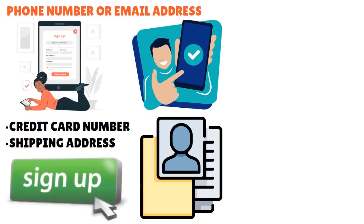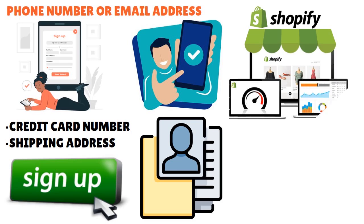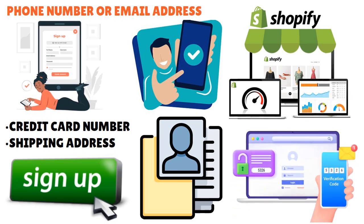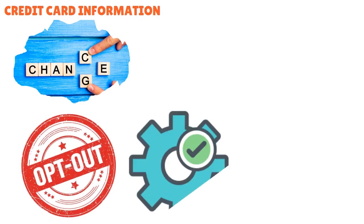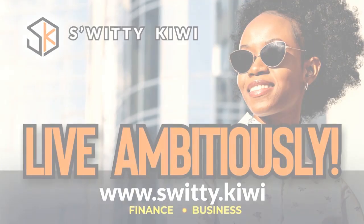And once signed up, you as a user can check out with Shop Pay on any other Shopify store that supports it by entering your 6-digit code to verify identity. So that's really what it is. And no need to provide personal information. Shopify just wants you to have your 6-digit code. And as a customer, you can also change your credit card information or opt out of Shop Pay by going to your Shop Pay account settings. So this is pretty straightforward.